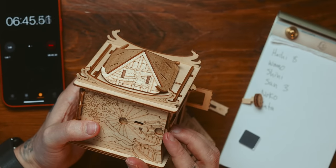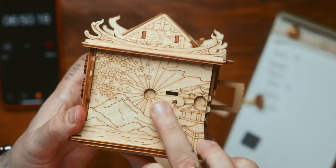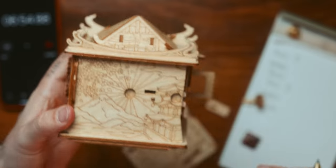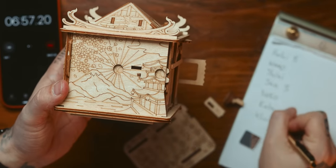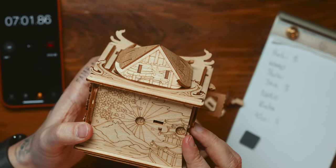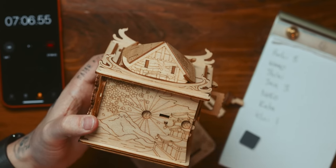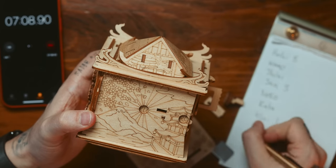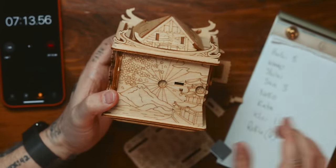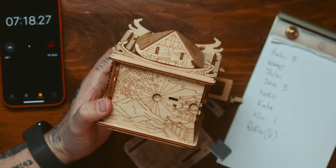What about the words in here? Oh, we have ichi. As you can see, the J's look like eyes though, but it's ichi. So that's 1. Ku ro is nothing, but roku is 6. I'm just gonna put that in parentheses because it's not spelt correctly. Sano, just write that down.